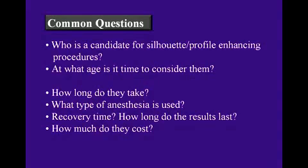A rhinoplasty, $5,100, $1,900 for the operating room, and a little over $600 for anesthesia. A chin implant by itself is $2,000, and the operating room is only $800, and some of those can be done with just a little sedation, and we don't even need the anesthesiologist.